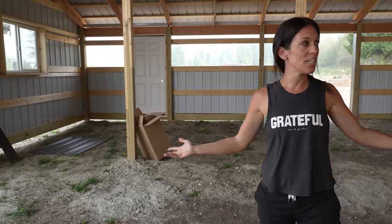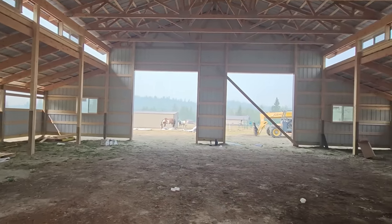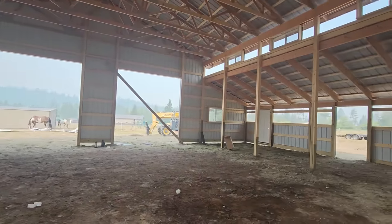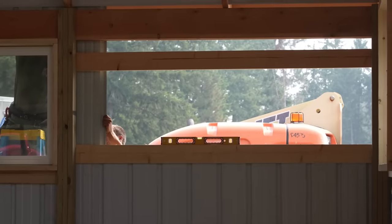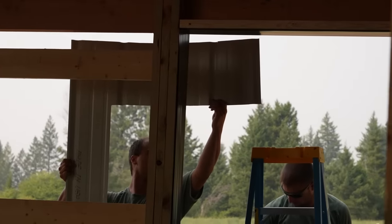And that's pretty much it. That's what we're going to use this building for. We're very excited. It's definitely going to be a game changer for the animals, the hay, and our tractor. With the exception of just a little bit of trim, we have one more piece of sheet metal, and this side of the barn is essentially wrapped up.